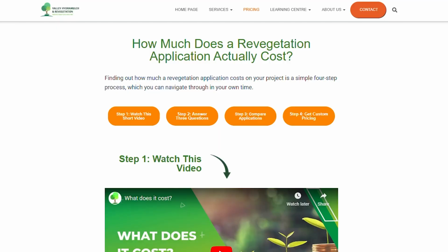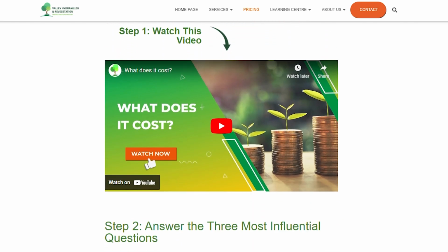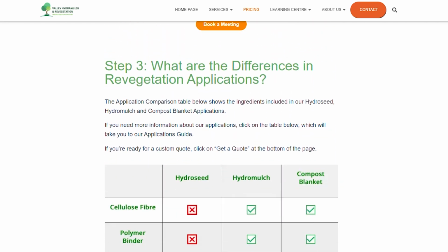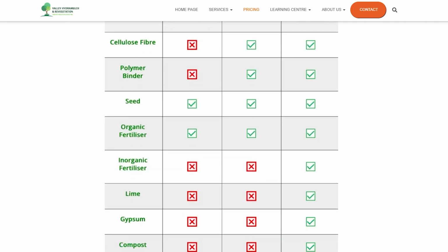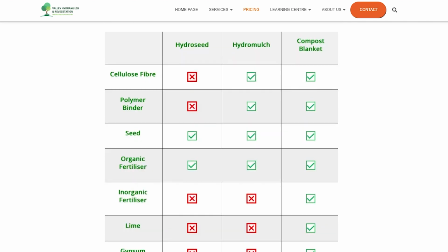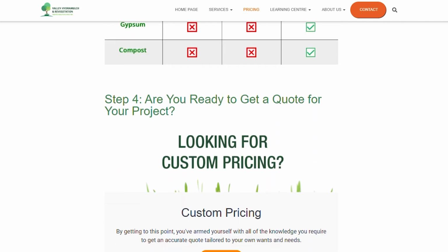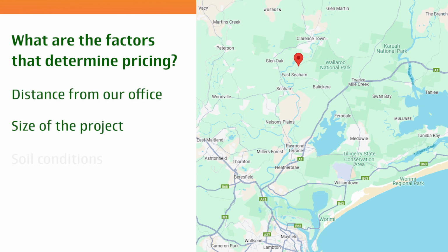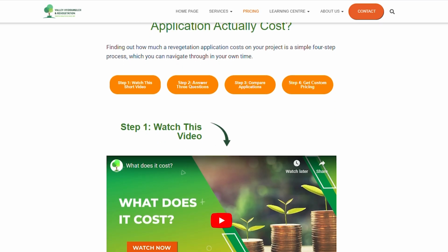If you visit our pricing page on our website, the comparison table and calculator will provide a summary of our application price ranges. Exact pricing of our products varies according to many factors. These factors include the distance from our office, size of your project, soil conditions, and access. For more information, please watch our What Does It Cost video.